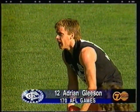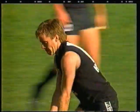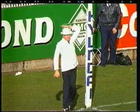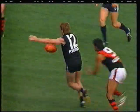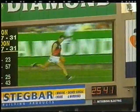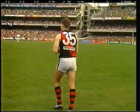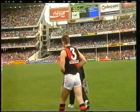So Adrian Gleeson directly in front of goal. A chance to regain the lead for Carlton. Hit the post. So scores level again. Gleeson. Cockatoo Collins chases. High kick. Wanganeen, only one there. The Brownlow medallist once again does the mopping up. And there's the siren to end the first half. And the scores all tied up. Carlton 4-7-31, Essendon 4-7-31.